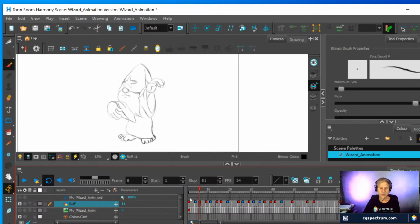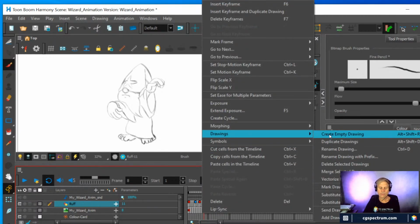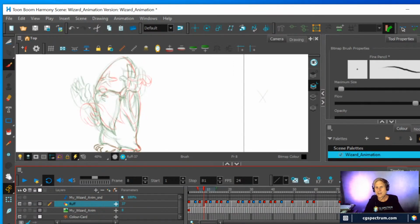All right, so this one looks like it needs another in-between. I'm going to go ahead and draw another whole drawing here and make sure that this one is nice and smooth.